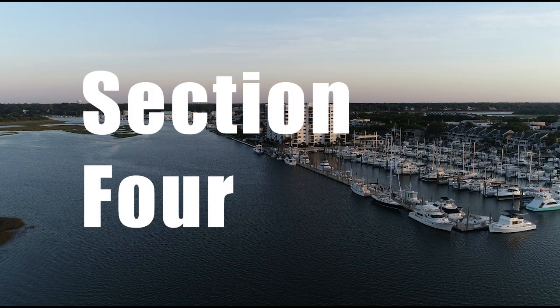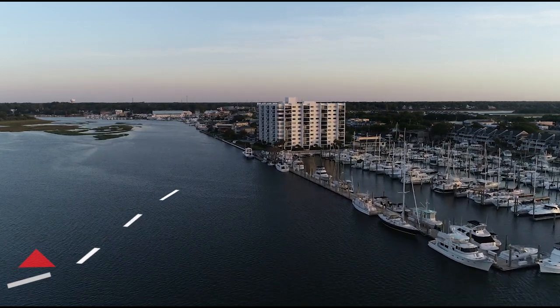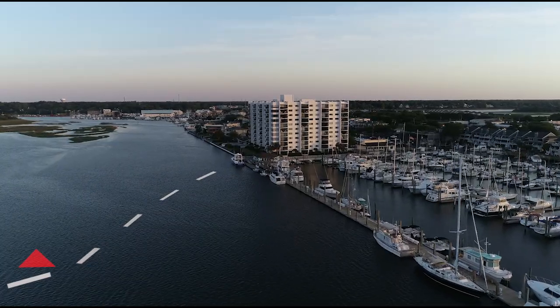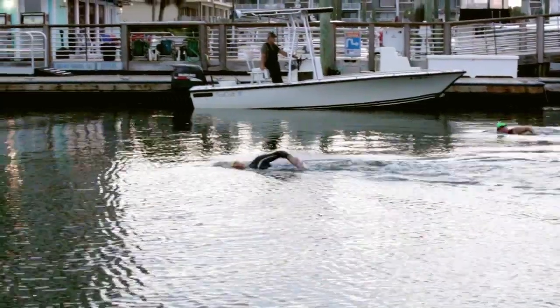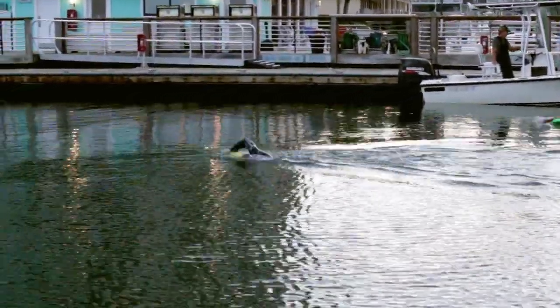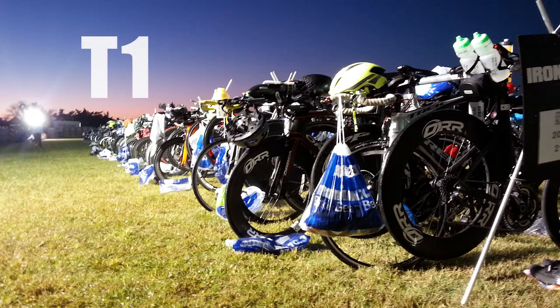The last 250 meters of the course are perhaps the easiest to navigate simply because Seapath Towers looms up in front of you. It's impossible to miss it. These docks here will be outfitted with ladders, and there will be volunteers on there to help you get out. Now once you're out of the water, it's a quarter-mile run to transition.